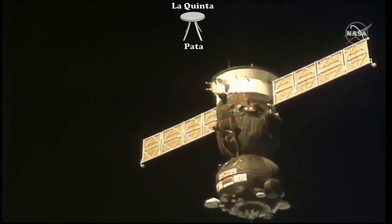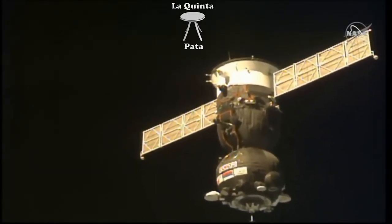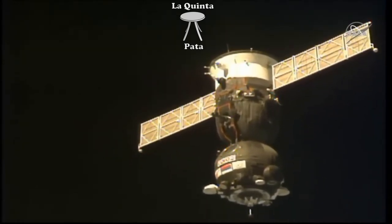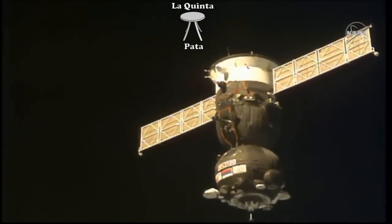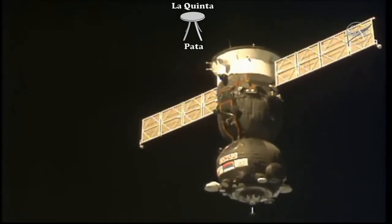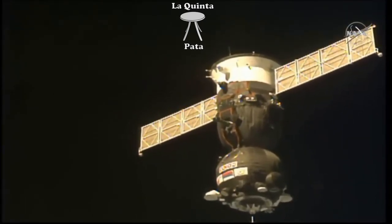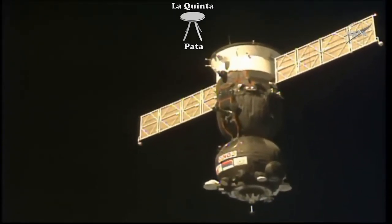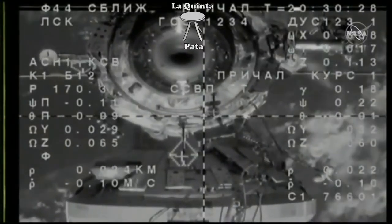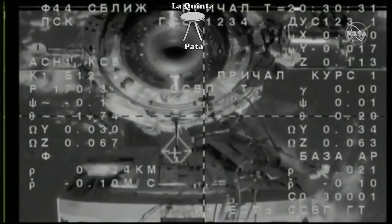We're almost at the 20-meter range. The target is at the center of the crosshairs. It's probably misaligned by half a degree from the center, but it's nominal. The range is approximately 20 meters. Everything looking good so far. The Soyuz is currently at a closure rate of 1/10 of a meter per second.